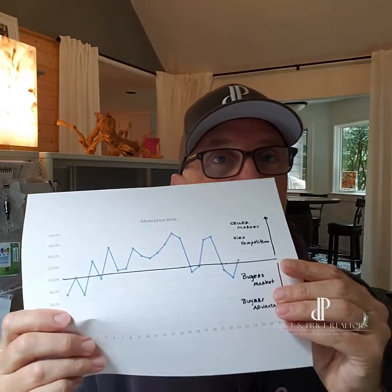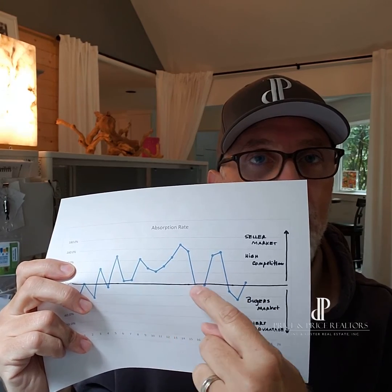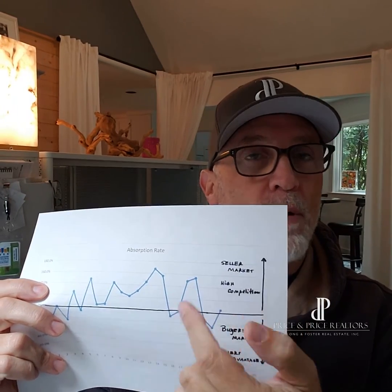So in the last couple weeks, we've seen a significant increase in inventory versus seller activity. I made actually a little graph here. We had an attrition rate prior to this last week where you can see we were well over. This black line right here is 100% attrition or absorption.